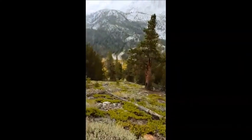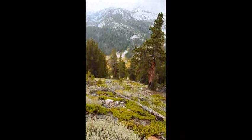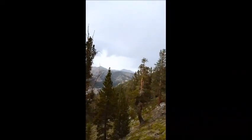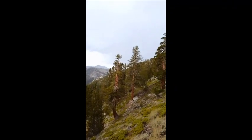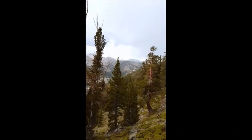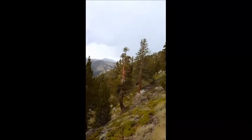But down below is Tully Hole. Way down there's Tully Hole. And over there, in that general direction, is where a lot of rain's falling. So I'm going to continue my climb later.